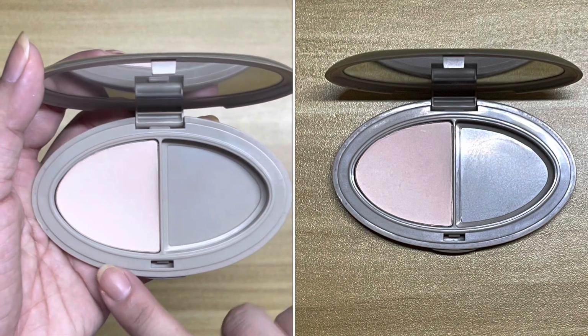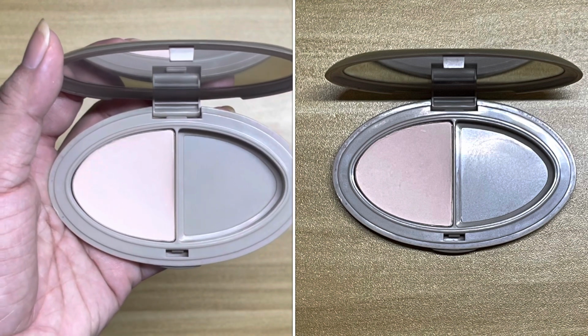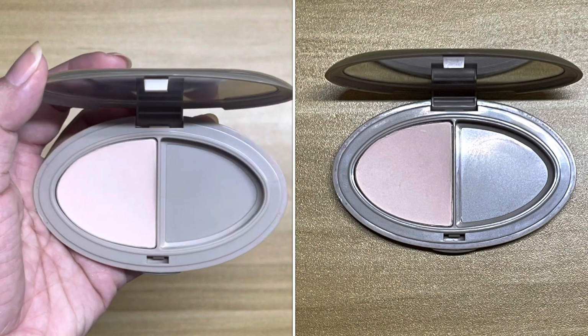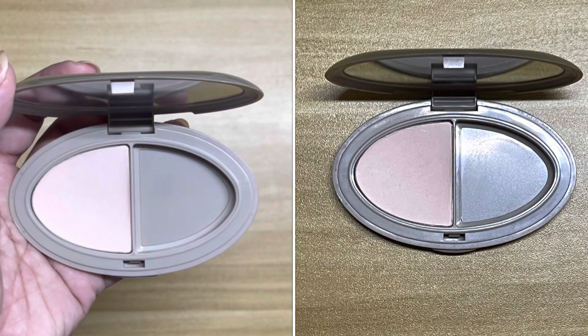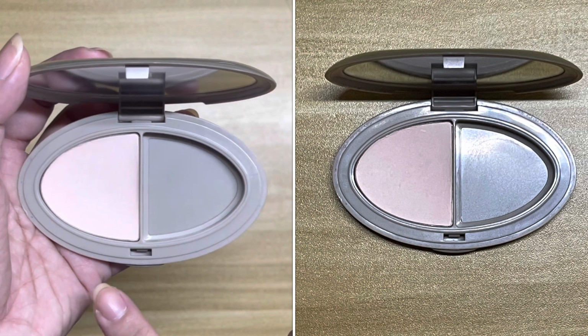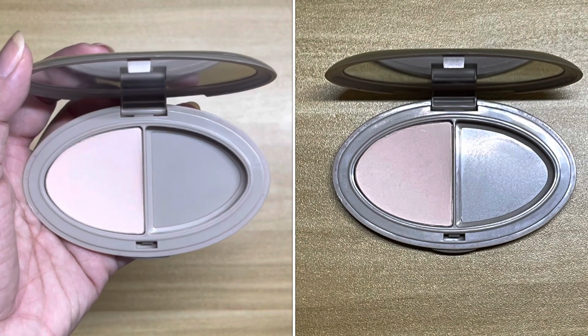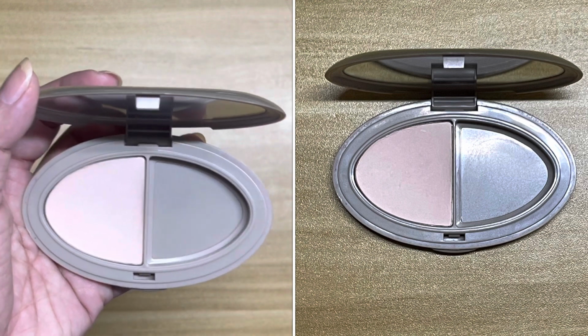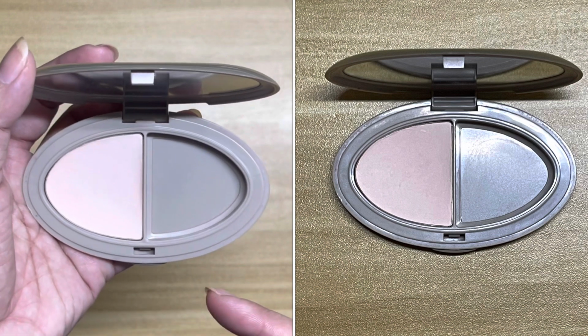Now this one, I've used it 8 times. I've used this more for this update than my first update, because in my first update I used this 5 times. But I'm still struggling to use this. It doesn't really look good on me.